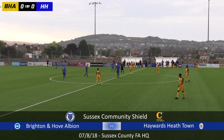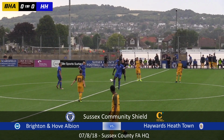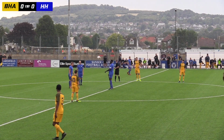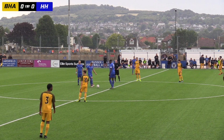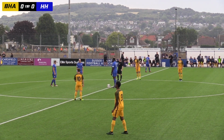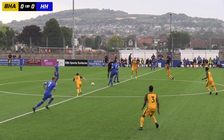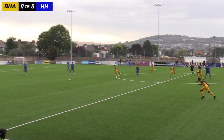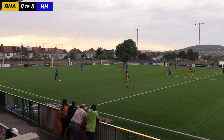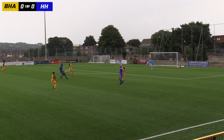So it'll be Haywards Heath Town getting us underway, kicking from left to right as we look. Melford Simpson with some little keepy-ups before the game. Why not? It is a showpiece opener here at Culver Road. You only have to go back 12 months, and this under-23 team from Brighton Hove came away 7-0 winners against then Southern Combination winners Shoreham.